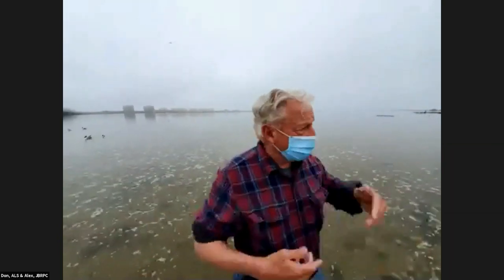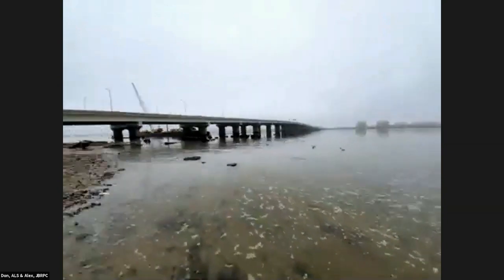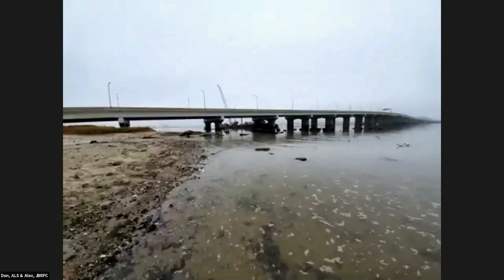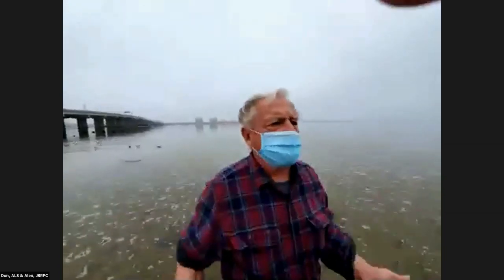What hurts them is loss of habitat, loss of shoreline to bulkheading and development. And unfortunately, they are used as bait for conch and eels. So for a while, the eel and conch bait industry would collect thousands of them.